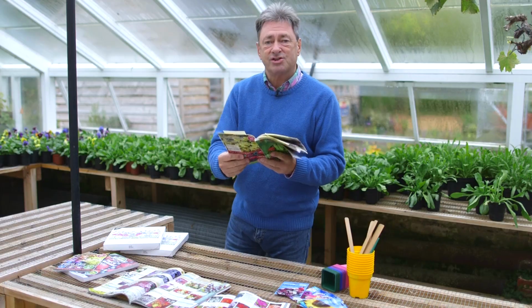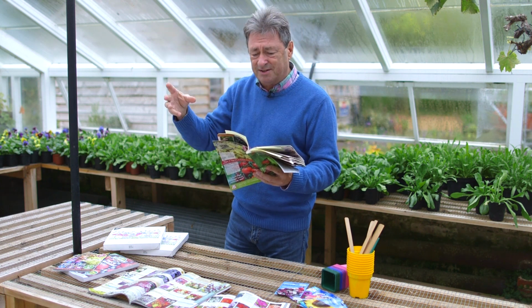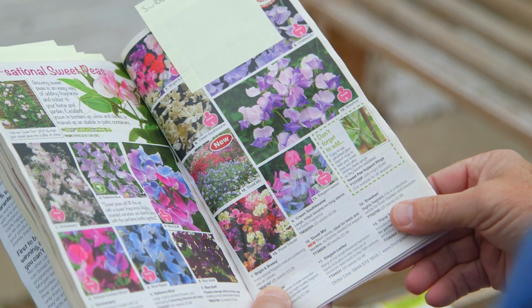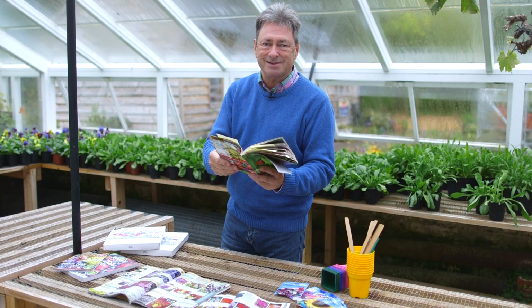And then if you're looking for labour-saving things, sweet peas, lovely, fragrant, growing up support systems which you have to erect and then remember to wind them all in. This one here, duvet mixed, the clue is in the name. Short variety, ideal for beds and borders, no frames needed for support. Well, it's worth a go, isn't it? Saves you putting up all those wigwams.